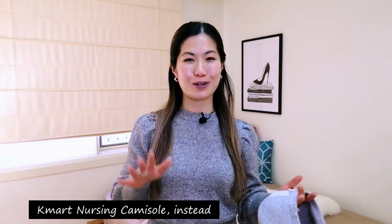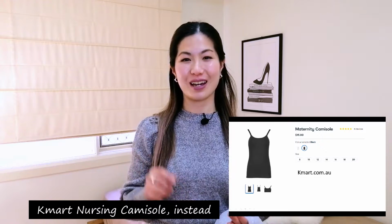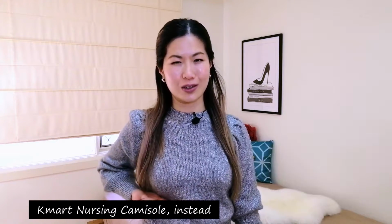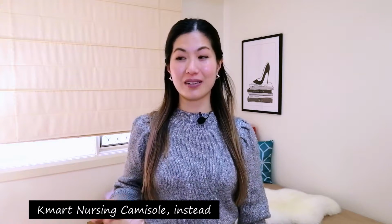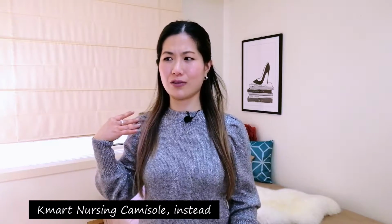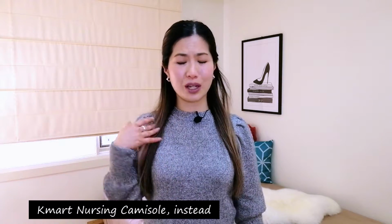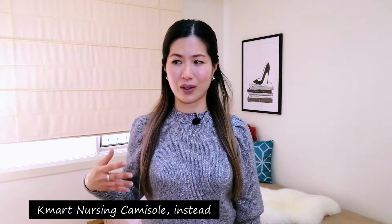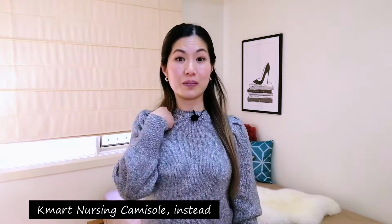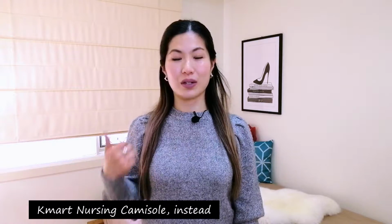I strongly prefer the Kmart nursing camisole. It's a padded camisole, which means that you don't have any bras digging into your underbust. If you're pregnant, you're probably aware that the skin of pregnant women can be very sensitive. The nursing camisole is a full top. If you're at home, you can wear the camisole on its own. You don't have to wear another top over it. With the camisole, you don't have to lift the top to unbuckle a bra to breastfeed the baby.